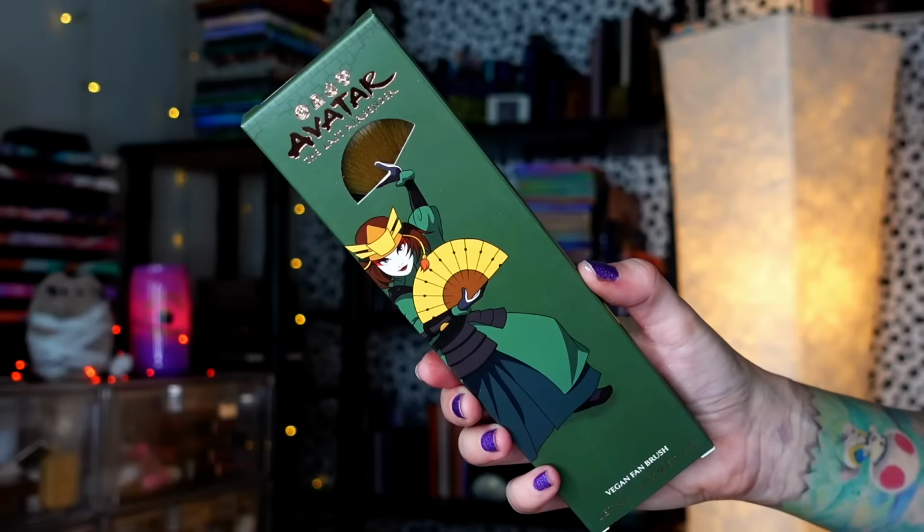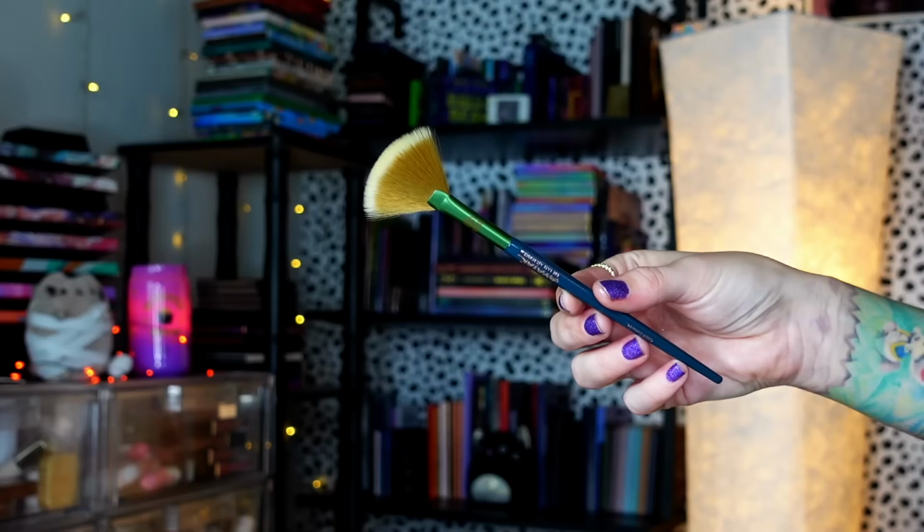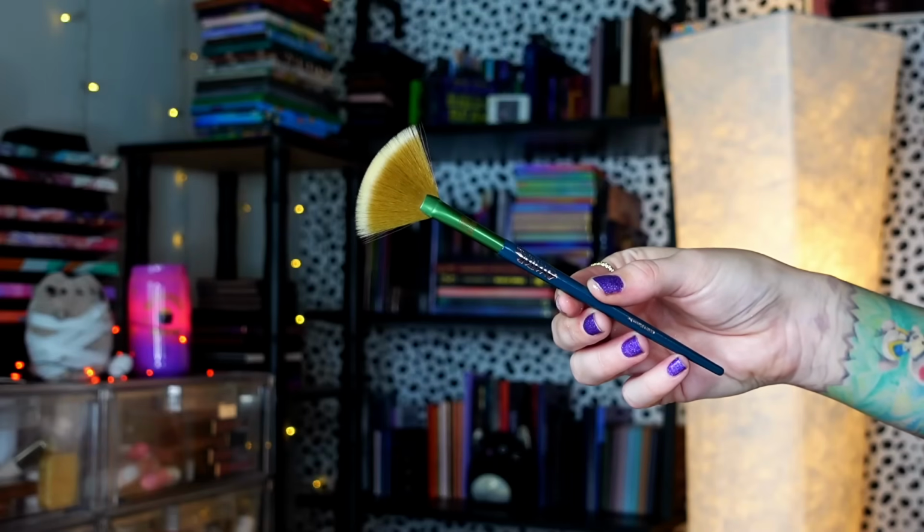It's a fun one. Lethal Cosmetics recently expanded their Avatar collection a little bit with a new glitter gel and a fan brush. Fan brush is nice. I'm not someone who reaches for a bigger fan brush like this very often, but I have used it a couple times for my cheek highlight like I did today, and I really like the way it applied. I think it's nice. It's very soft, very fluffy, kind of floppy. It works really well for dispersing that product.